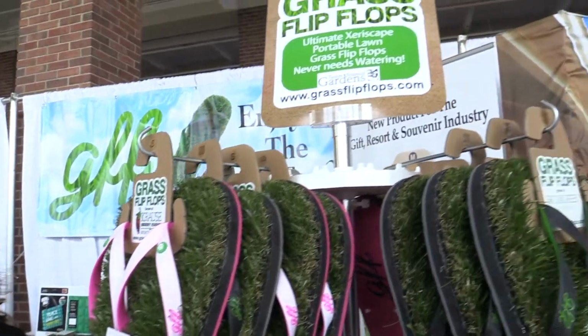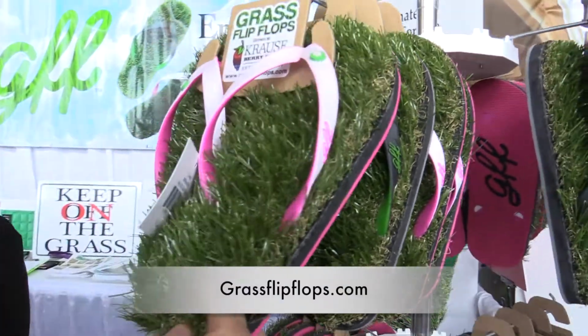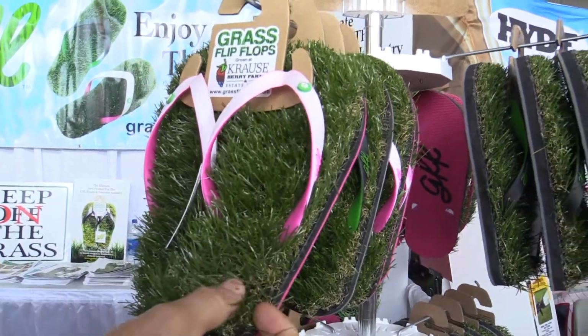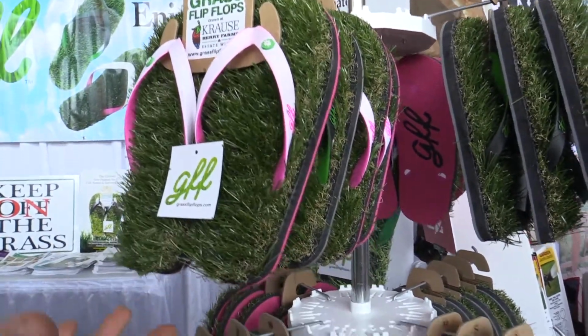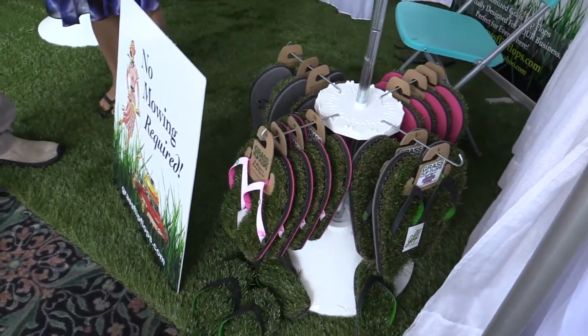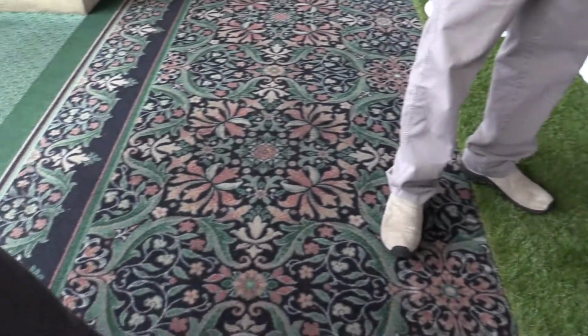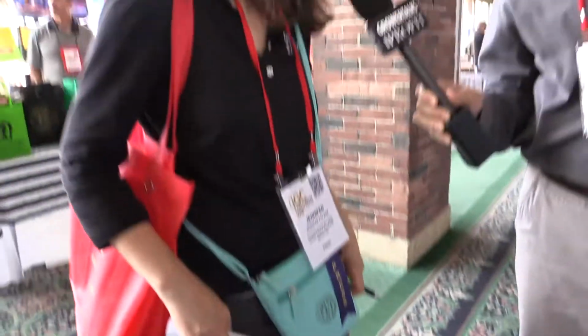I'm going to show you an item that got a couple of no votes from the two Jennifers, but I convinced them, with the help of Vicky over here, that this is a cool new item. Grass flip-flops. Yes, you heard it right. Take your traditional flip-flop, put some high quality artificial grass on here, and you come up with a pretty cool novelty item that's actually comfortable footwear, right, Vicky? Oh, it's terrific. It feels so amazing on your feet. You're wearing them right now, and Jen Palan's got her toes done just for the occasion. Give us your honest opinion.